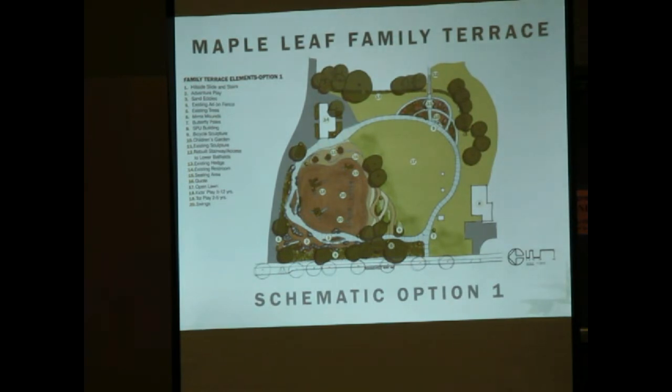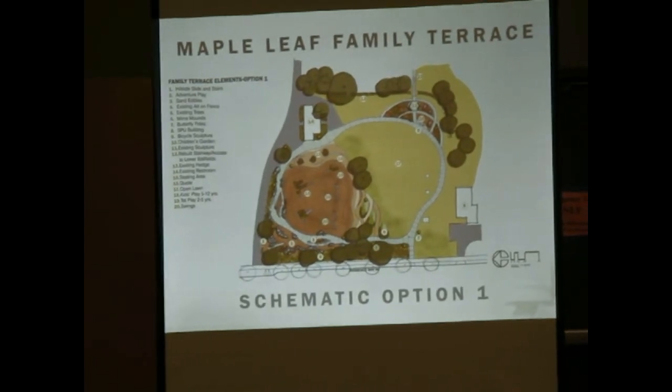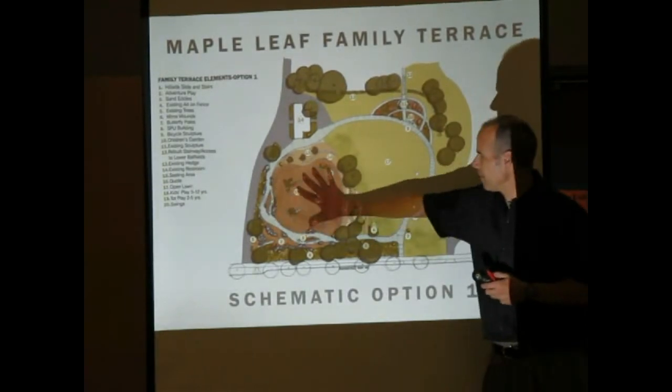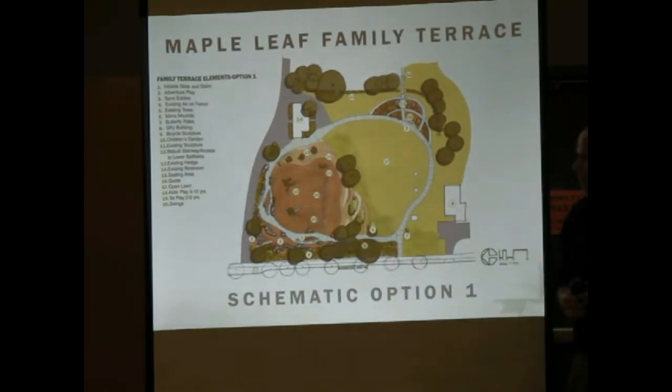What we wanted to try to do was think about taking advantage of some of the grade, the contour. What can we do to express some of that? What can we do to create opportunities for kids to create their own play? Again, that was the whole idea about the adventure play. And just try to wrap all these things together. The play area itself sits in this existing area, so we're covering that same footprint.